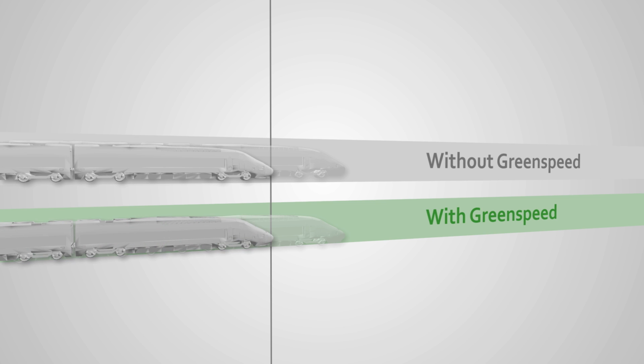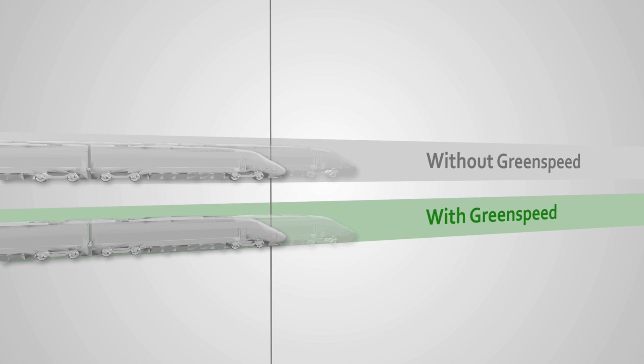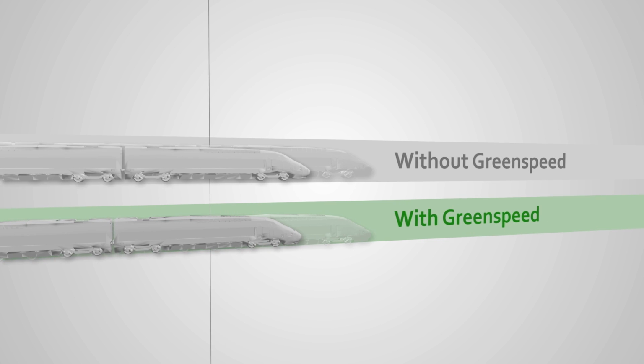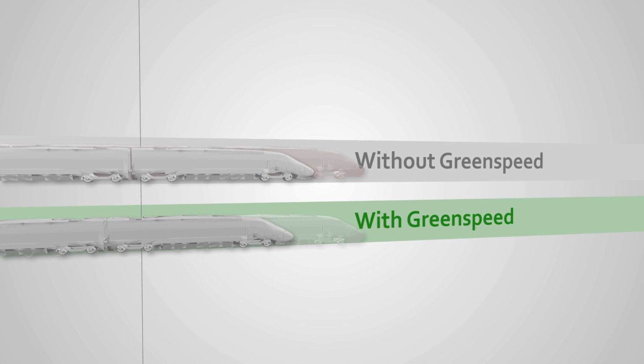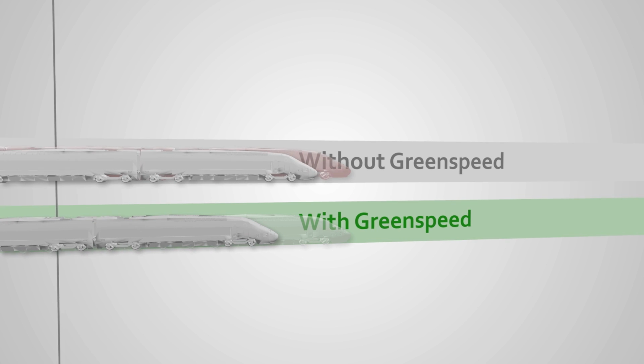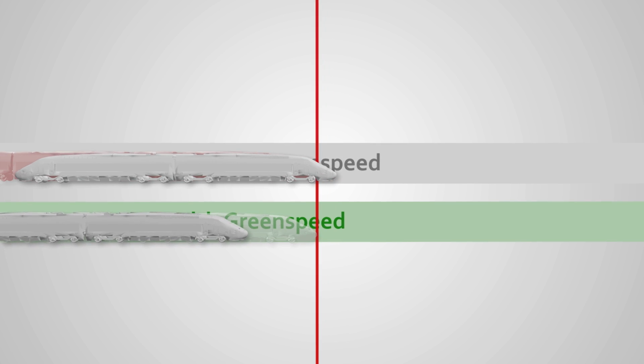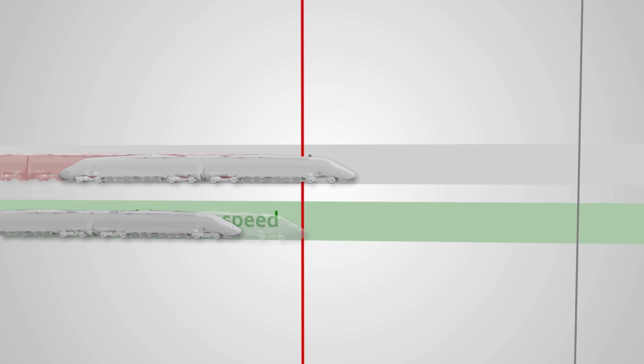This illustration shows a train without GreenSpeed and a train with GreenSpeed. Both trains depart as scheduled. GreenSpeed will recommend that the driver selects a low steady speed, whereas the driver without GreenSpeed will continue accelerating to maximum speed. At some point, the train without GreenSpeed will race ahead of its designated time slot.